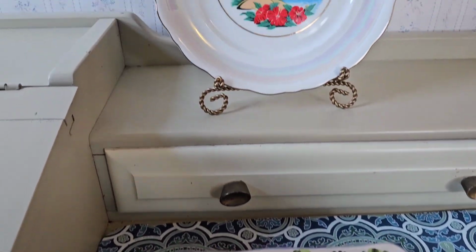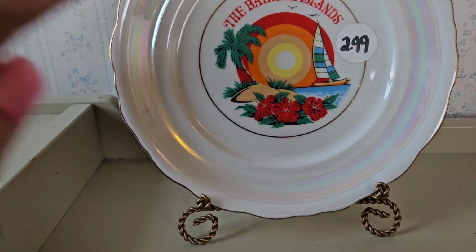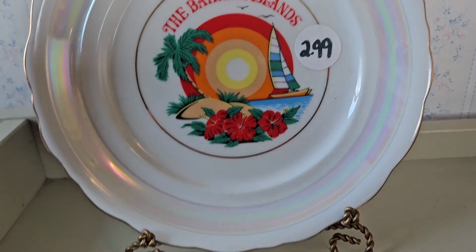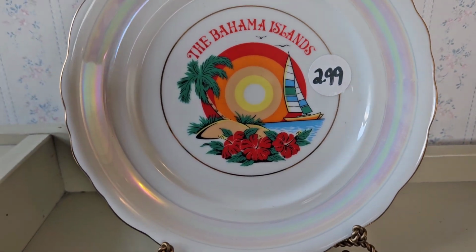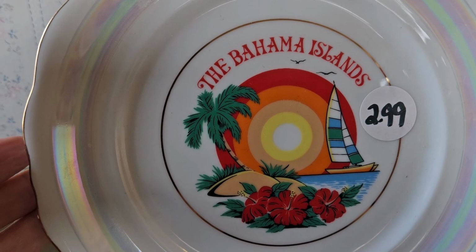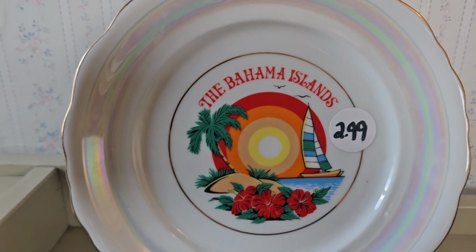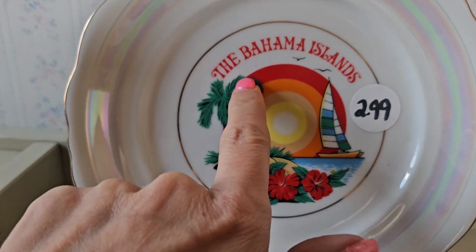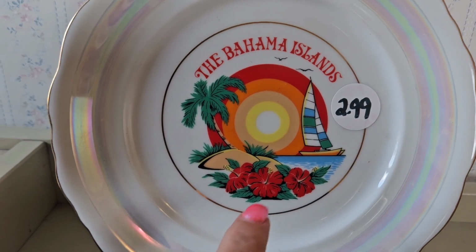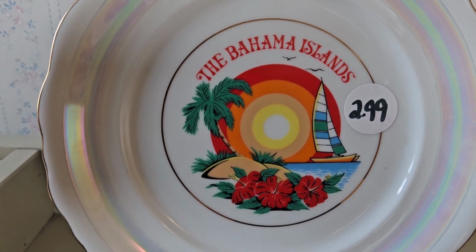So let's get to the 2 items over here. This is a souvenir piece, and as soon as I saw this iridescent on it, I picked it up and like, this has got to go in the cart right away. And then I was like, wait a sec, I better look it up, because it is a souvenir piece. What if they made millions of them or something? Well, it turns out that this one is pretty rare and really hard to find. There are plenty that say the Bahama Islands, but it actually has a picture of like the islands. This one has the sailboat and the sun and the palm trees. It's a little bit different.